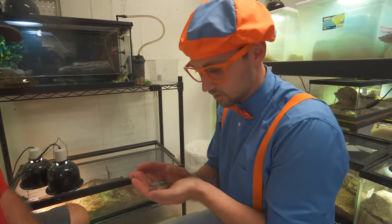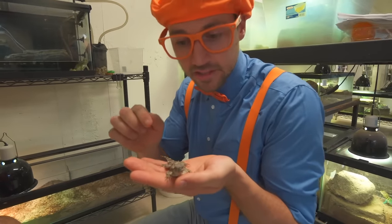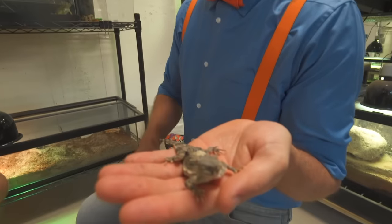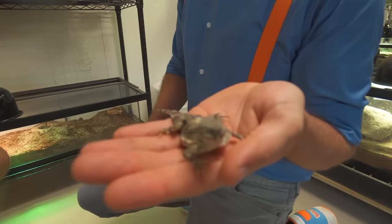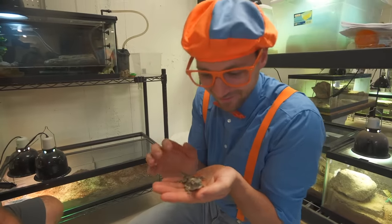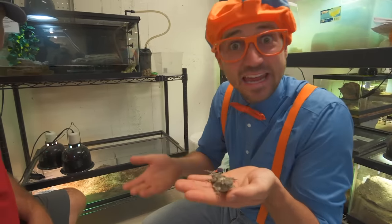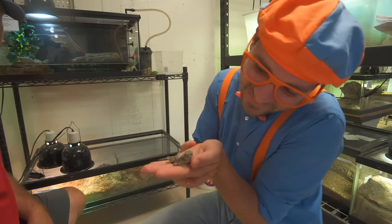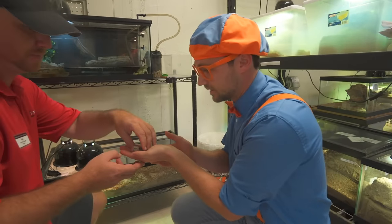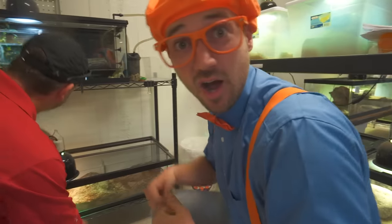Okay, thank you. Whoa, look! This is a horned lizard. Check out its horns. Wow. He's so cute. Whoa, knees just hanging out. Okay, well, thank you very much. You're welcome. Okay, there you go. That was awesome. Good job. Let's go.